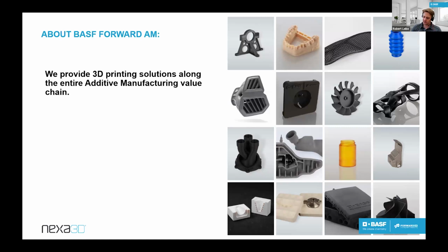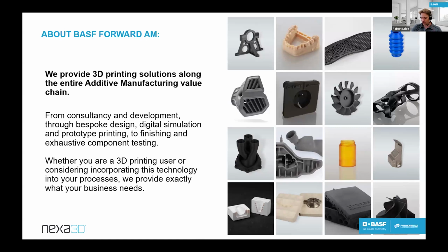But along with these materials that we develop and sell, we also support customers with consultancy. We support with engineering services, which means CAD work. We can do FE simulations. We do quick prototyping to iterate designs and do functional improvements.